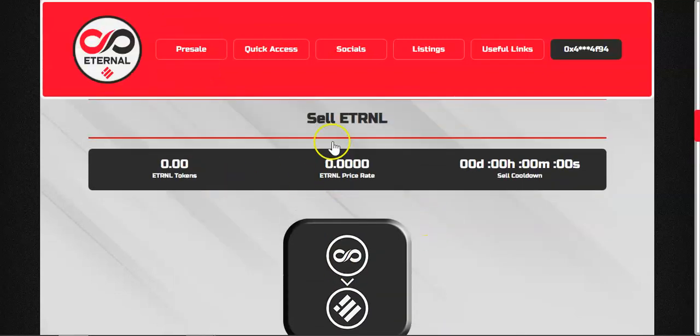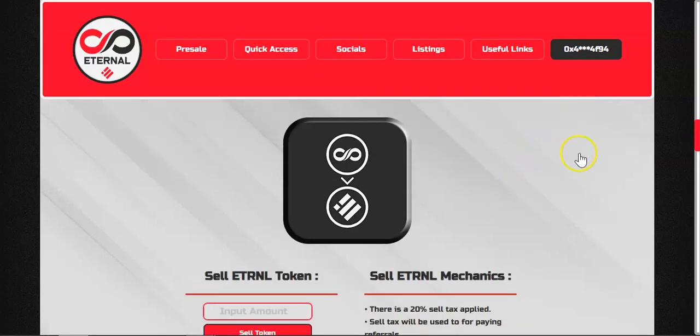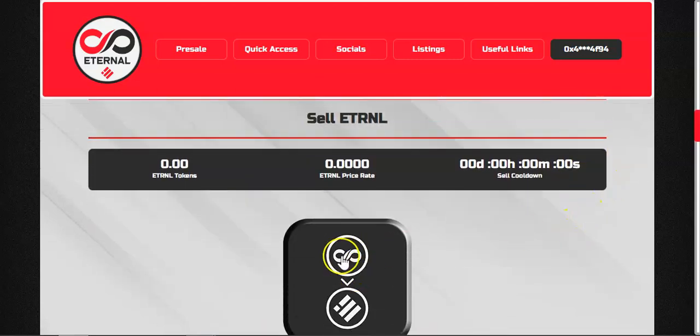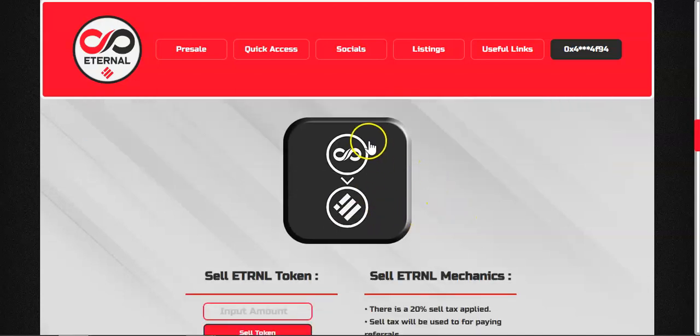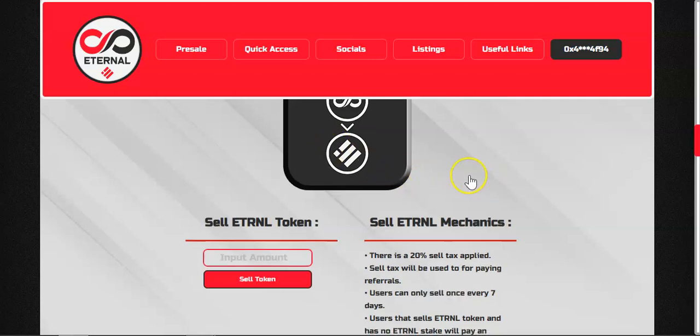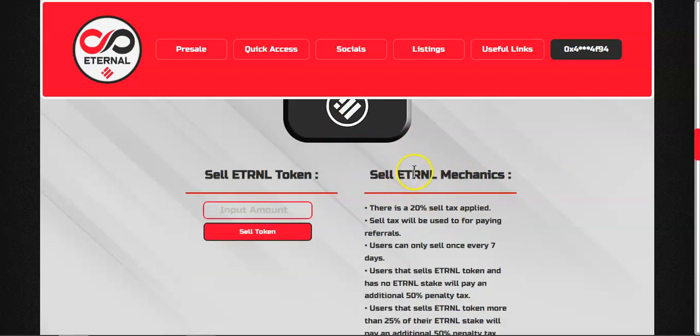Over here we have the sell Eternal, so the amount of tokens that you will have, the price rates, and the sell cooldown timer right here. Remember guys, you can only sell once per week. Once you sell your Eternal tokens, you will be selling your tokens for USDC. Initially it was supposed to be BUSD, which is why you see the logo here, but it's going to be USDC. And over here we have the sell Eternal mechanisms.